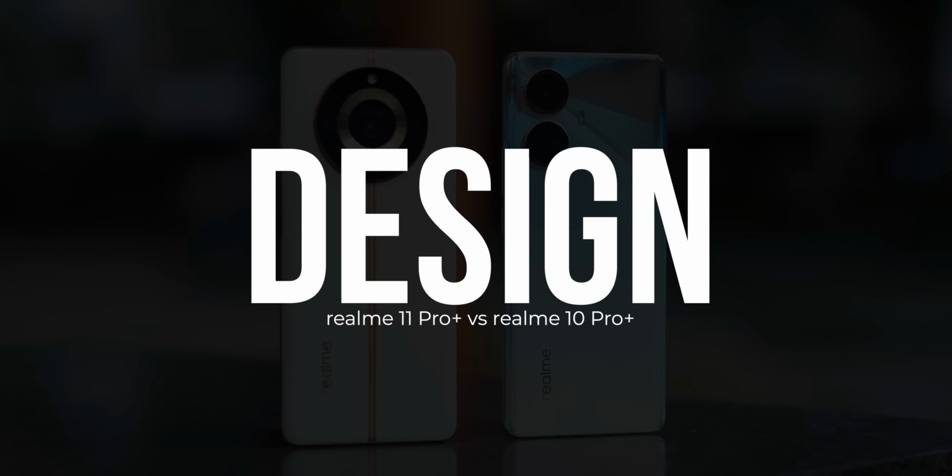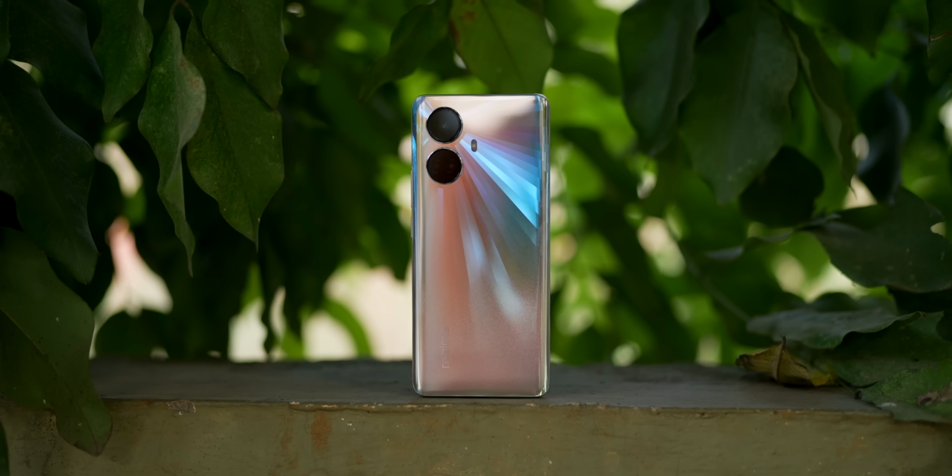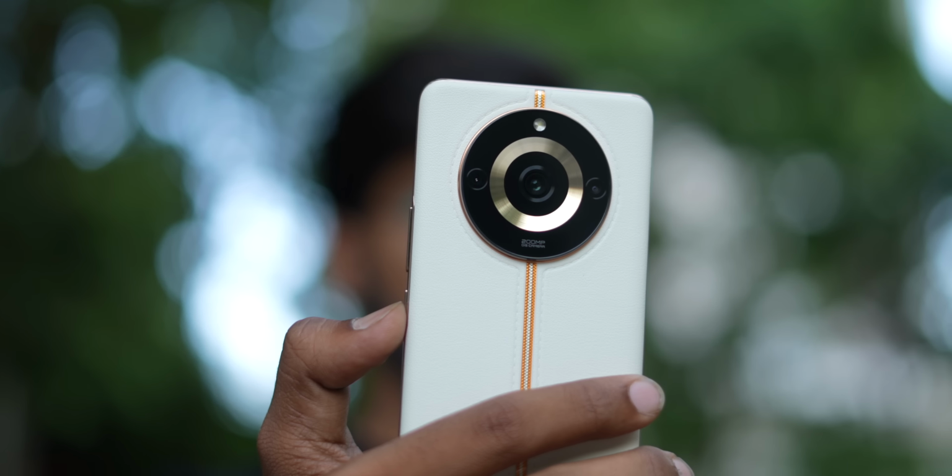Now, Realme has absolutely nailed the design on the 11 Pro Plus. The backing material is now made of vegan leather, upgraded from plastic on the Realme 10 Pro Plus. So the in-hand feel is absolutely fantastic and it's grippier too.